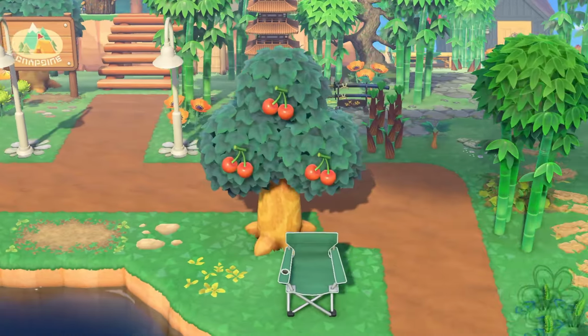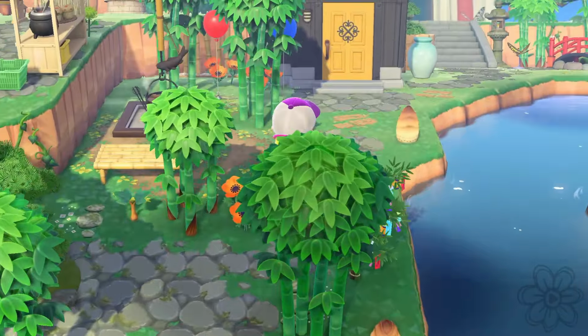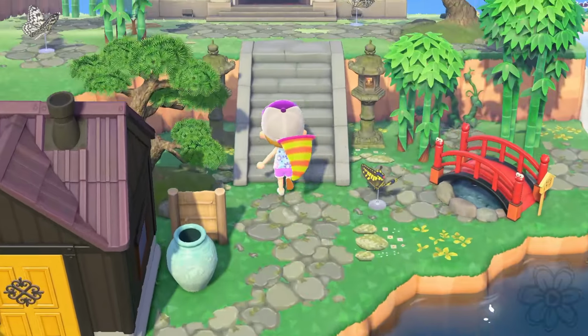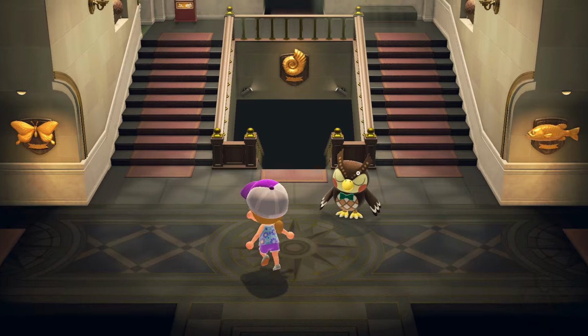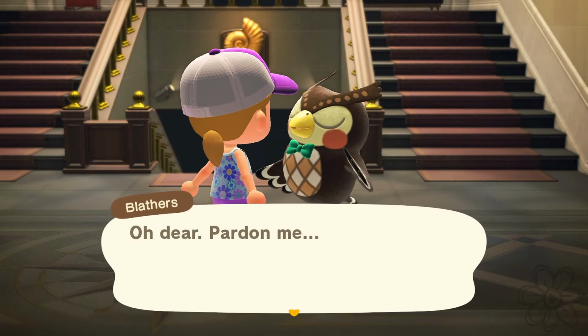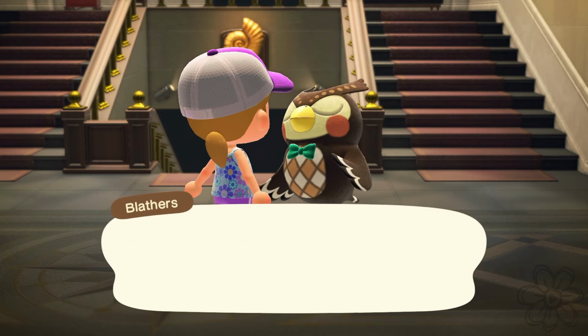Alright, well, we'll just head up to the museum then. And donate what we've got. Is Static at home yet? No. Where is he? We didn't see him anywhere. He might be in here in the museum somewhere, actually. But we're not gonna go looking for him. All right, Blathers, wake up. We have art and we have a bug. Donation.